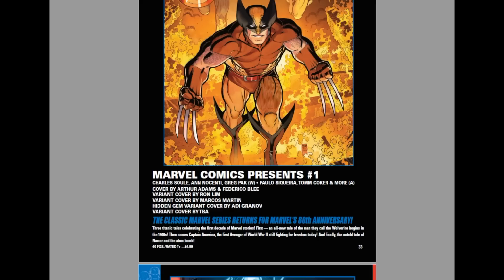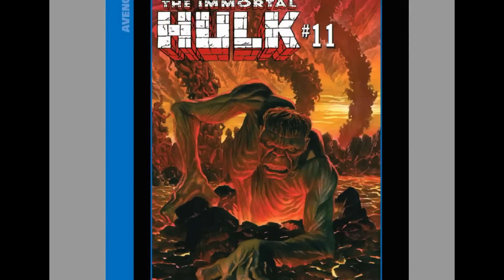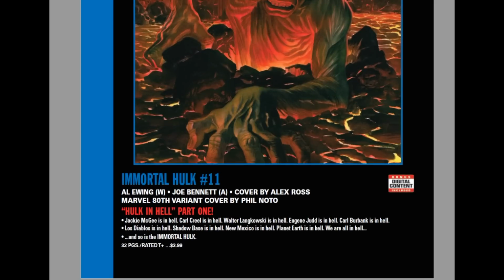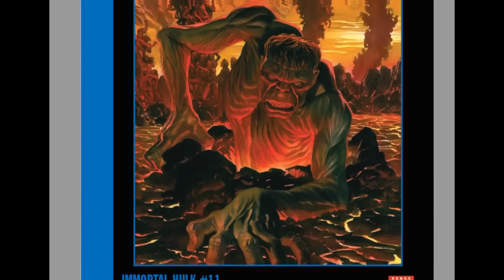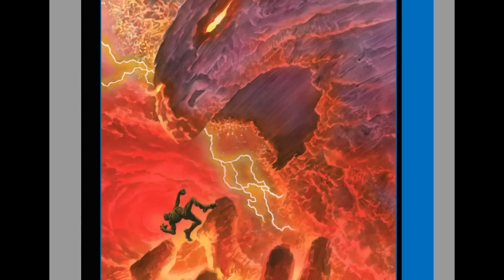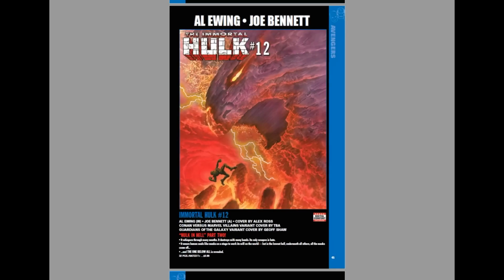And then next up we have this one here. The cover really got me. Hulk in Hell. So this is Immortal Hulk #11. And look at that weird emaciated Hulk. Not sure. It just says here, everyone's in hell. The Earth is in hell, and so is the Hulk. So that should be kind of interesting. This is an Alex Ross cover. And that goes right into issue number 12, which is also another super emaciated Hulk in hell. Very, very excited to see where those are going to go.